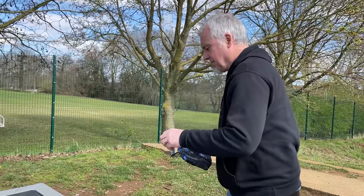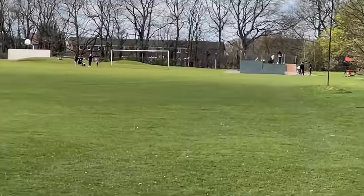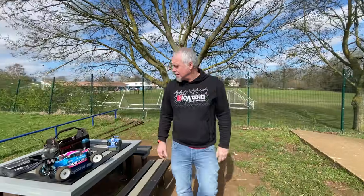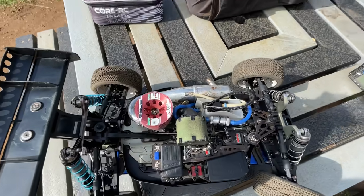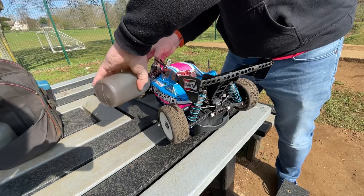Bye. We are on location. We've got the skate park over there, but at the moment, it's on there, so we're going to leave that for now. We're just going to give it a rip on this track here. So what car's this one, Mick? It's the MP10. Not the TKR2, but the MP10. So you got the latest body on there. So what's the difference on this compared to the new one? New one's got longer shocks on it. Let her rip, boy.